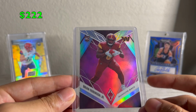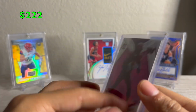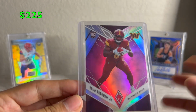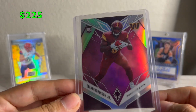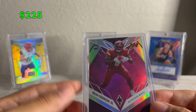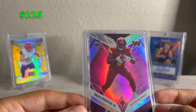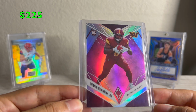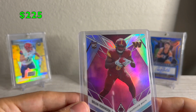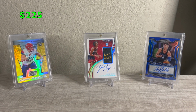And then the last card here, Brian Robinson, Phoenix, pink to 199. Again, not my best buy. Phoenix, I'm going to try to stay away from. I stick to Prism, Optic, maybe Select if it's a good parallel. But yeah, this one sold for $3. Again, this was part of that $70 lot. I'm trying to claw back out from that and piece it all out, I guess, with this 15% off sale. So not bad. Again, would I buy this card again? I'm into it for $1, so it wasn't awful, but I probably wouldn't buy it again.